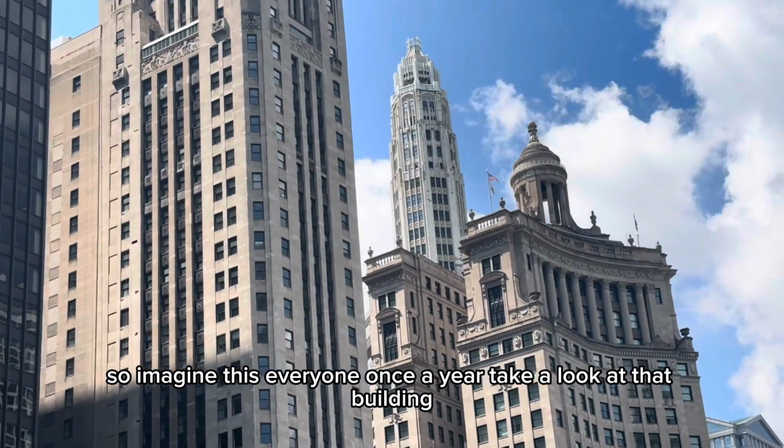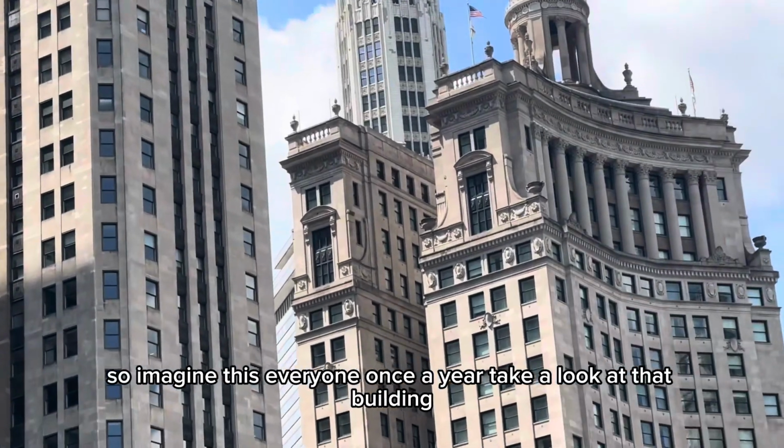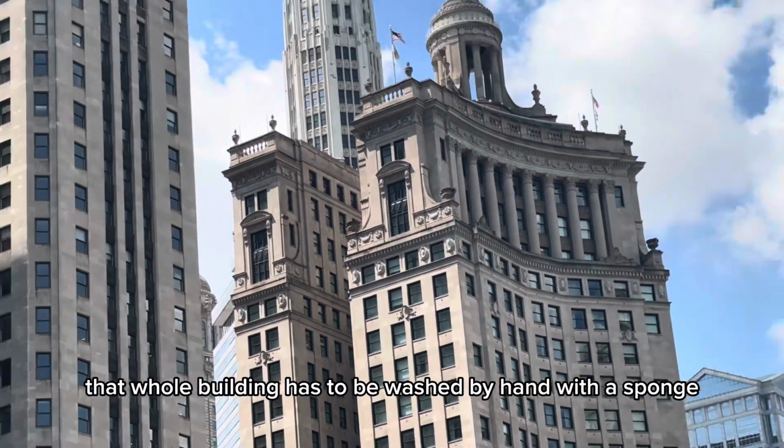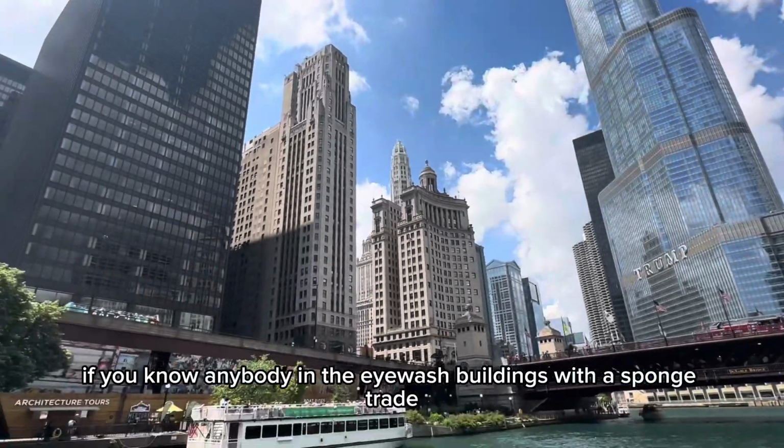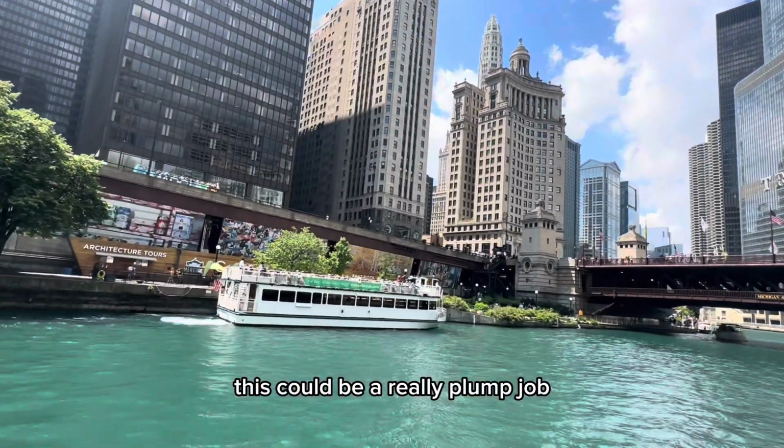So imagine this, everyone. Once a year, take a look at that building. That whole building has to be washed by hand with a sponge. If you know anybody in the eyewash building for the sponge trade, this could be a really plum job.